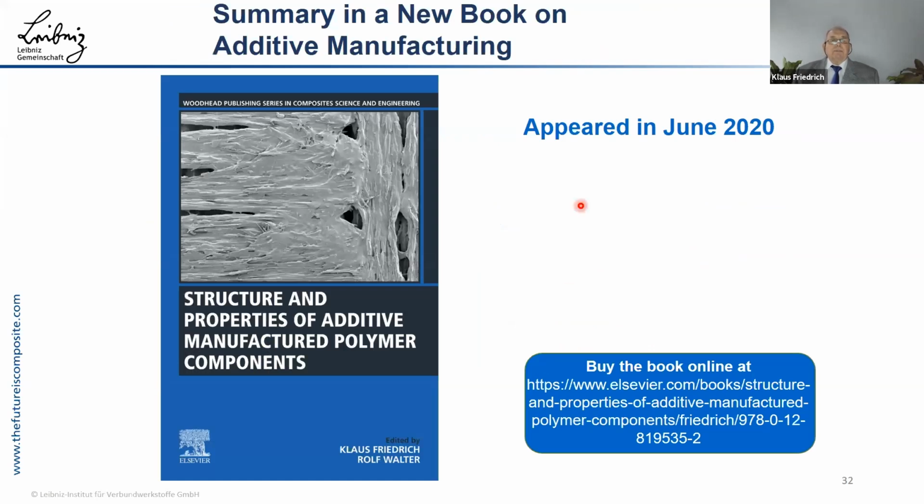Also here we compared, we published a book in June 2020, my colleague Rolf Walter and myself, where we looked at the structural details like defects and the properties of additive manufactured polymer components. And this can also be bought from Elsevier company.